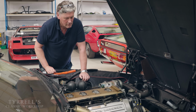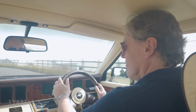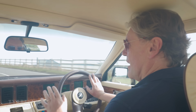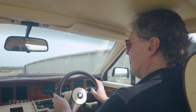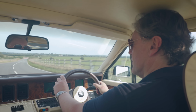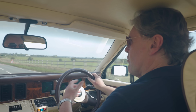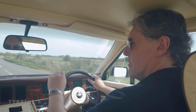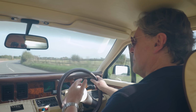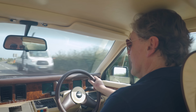Well, here we are out on the sunny route, and what is so lovely about this car is that cars of this age and type, if they're not absolutely kept on top of, condition-wise, can get very old and very ragged very quickly. But this one is still beautiful. The interior, incredibly, after all this time, still smells of lovely leather.